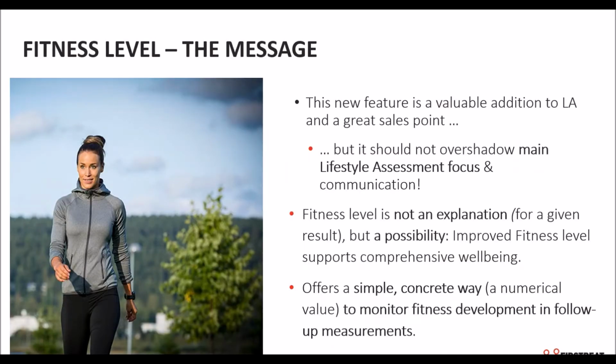The feature is how we should talk about it to our clients to make sure that it's understood and taken the right way. So it's definitely a cool, valuable addition to lifestyle assessment and a nice new sales point because you can add something concrete and new to the lifestyle assessment offering, but it should not overshadow the main lifestyle assessment focus and communication. The 3-day assessment, stress and recovery balance, sleep, physical activity, that's still the core of the assessment like it always has been. But now instead we should look at this as something that can be added to that as part of it.